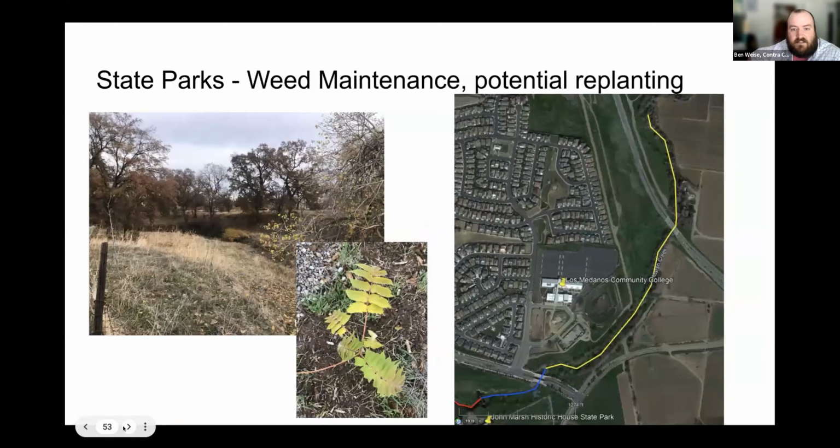So this is kind of the final stretch here. This is right at the beginning there near the Los Medanos Community College. For the most part, pretty well vegetated, but there are some weeds in there. The bottom left picture, for those of you that aren't familiar, is Tree of Heaven, a pretty nasty invasive weed. There's a good stand of it along this creek that we're hoping to tackle with this.